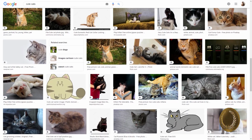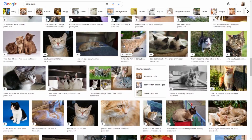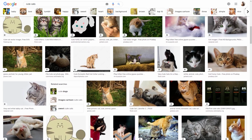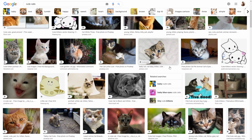And what this does is that it gives you the license to freely use any of these photos. If you downloaded the photos from before and used them, you would get taken down for copyright. But now you can use any of these freely however you want to.